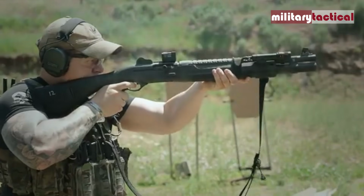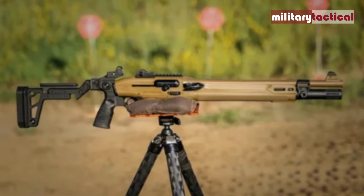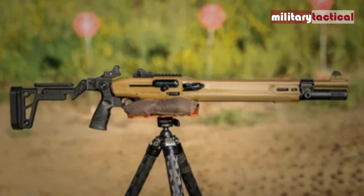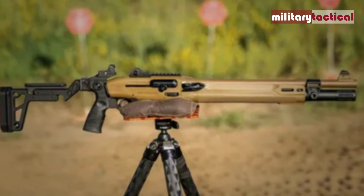The platform supports lights and other accessories while maintaining usable backup iron sights. It's designed as a complete defensive system. The trigger is clean and consistent, recoil is manageable thanks to the gas-operated action, and the 1301 platform has developed a reputation for reliability when properly maintained.